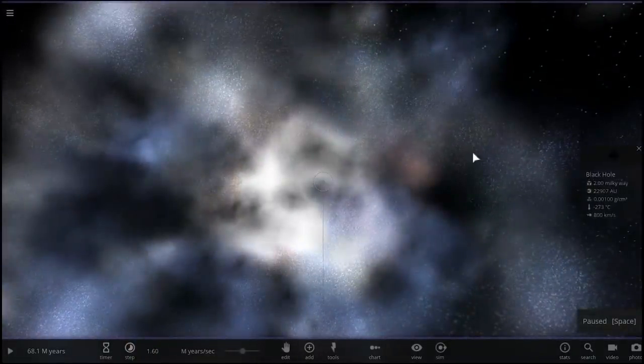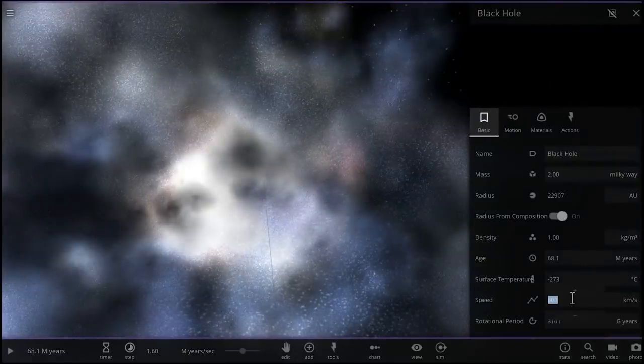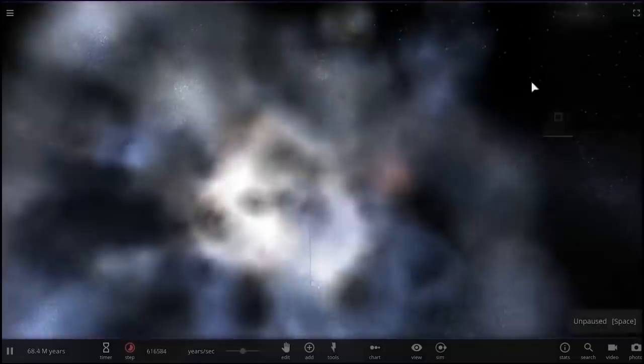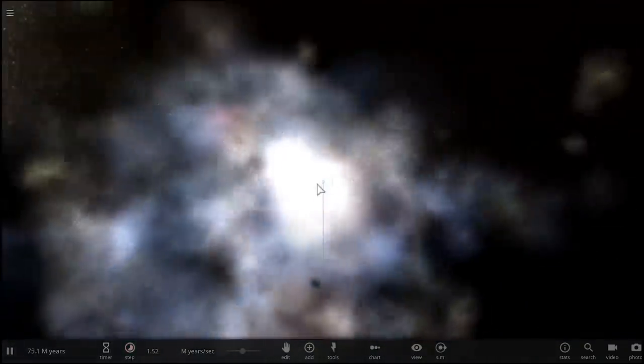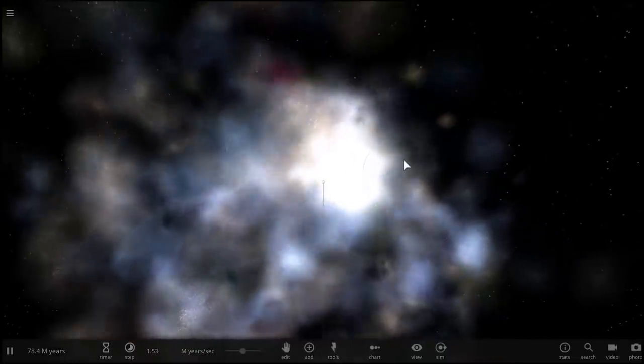So, okay, it's maybe not moving fast enough. I need to give it a little bit more velocity just so it moves faster. Let's give it maybe 2,000 kilometers per second. That should be enough. Now, what actually makes this sort of object different from, let's say, globular clusters?